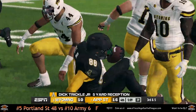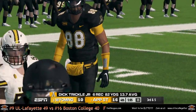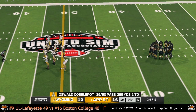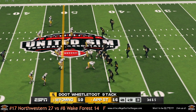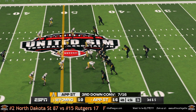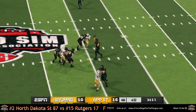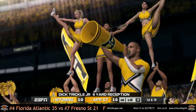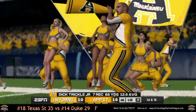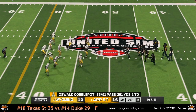Going up, check down to Trickle, who has been pretty dang good today. 6 receptions, 82 yards. Cobblepot, great in the second half. Yep. That would be a first down with under 5 to go. Just enough for a first down.